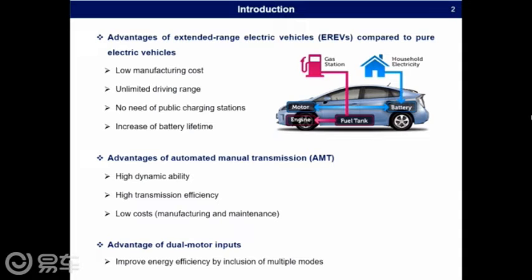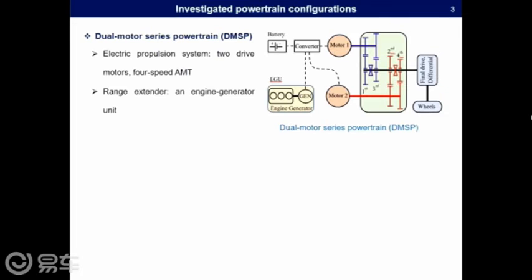Moving on to consider the motor inputs. Recent studies have demonstrated that dual motor inputs help to improve energy efficiency by inclusion of multiple modes. From this analysis, this paper will focus on the extended range electric vehicles equipped with AMT and dual motor inputs. The first investigated configuration is named as Dual Motor Series Powertrain, DMSP.